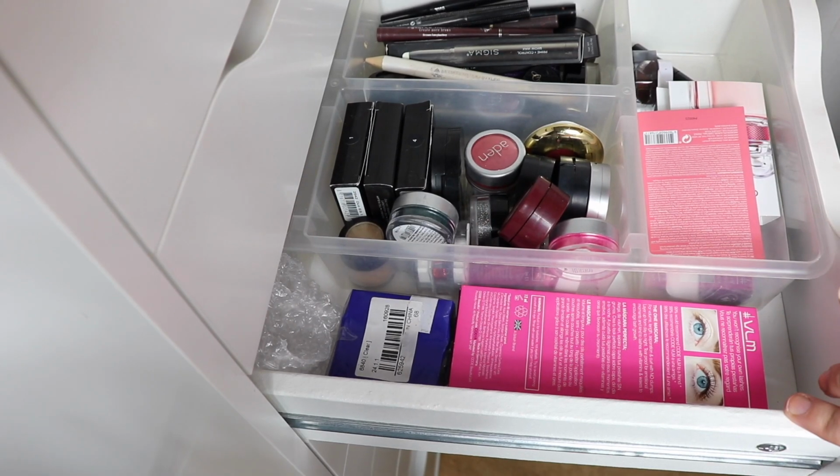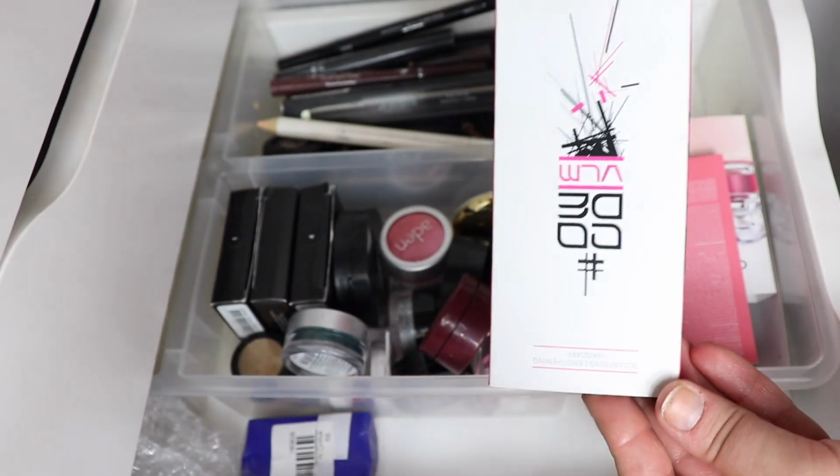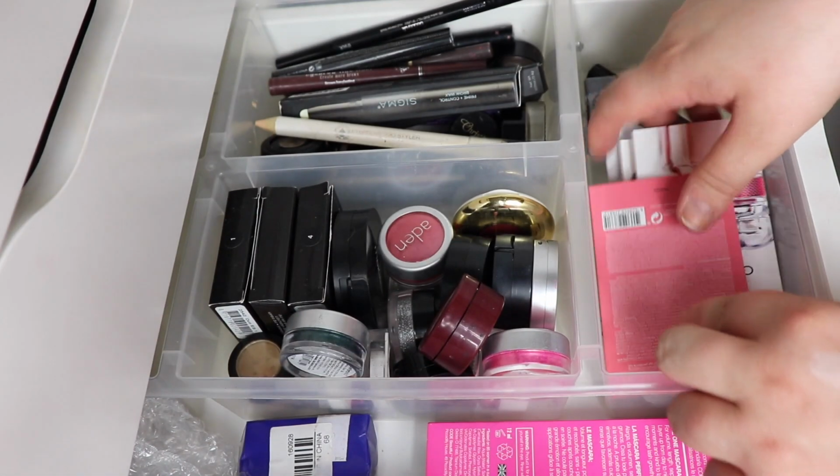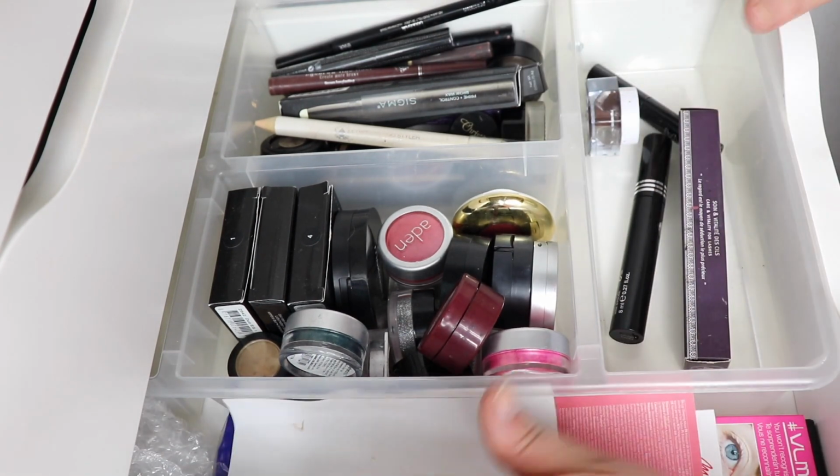This is a little random drawer. So I do have a mascara here on the side. And then I have some sample things. And I'm not sure that anything of the sample things are cruelty free.